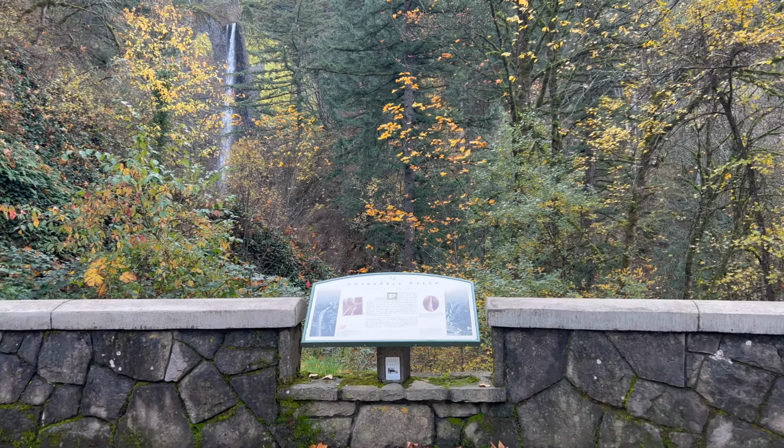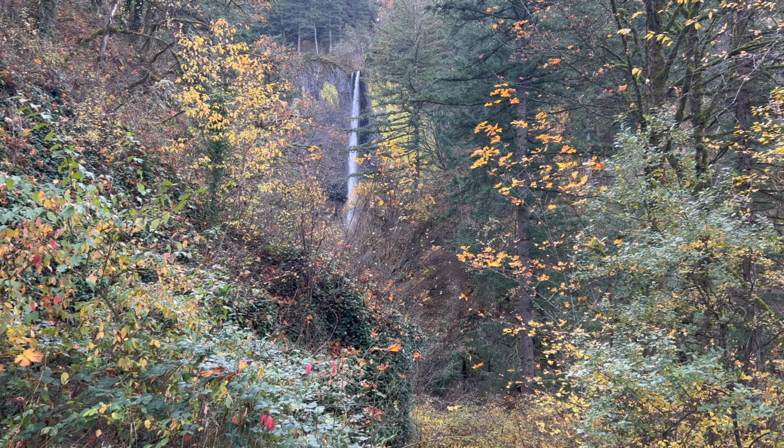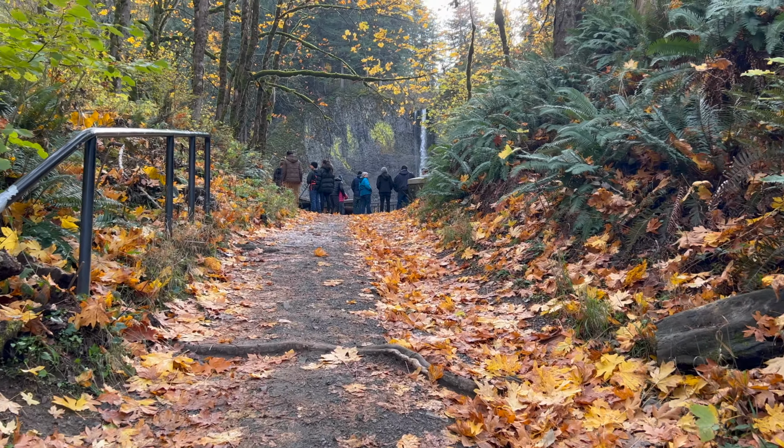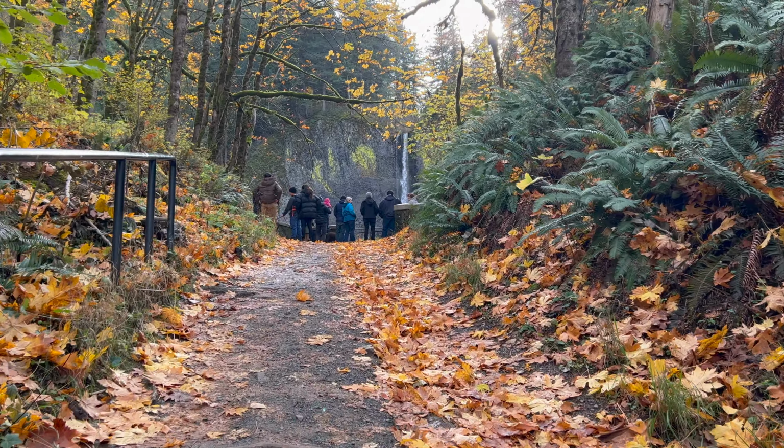Oh, there's a leaf blower in the background. Okay, I'll get a little closer to this falls. I decided to take the quick trail up to the viewpoint. Wow. There it is, Vista House.